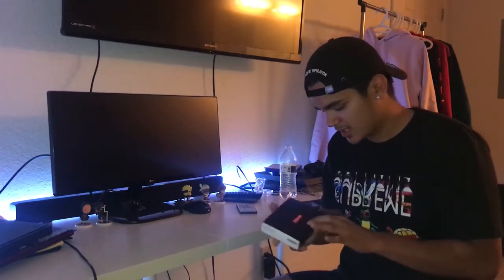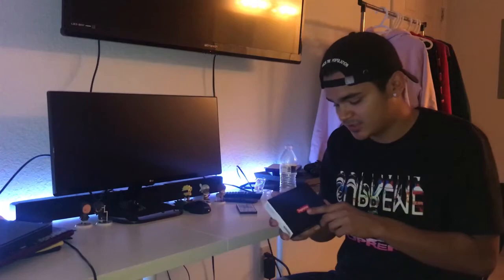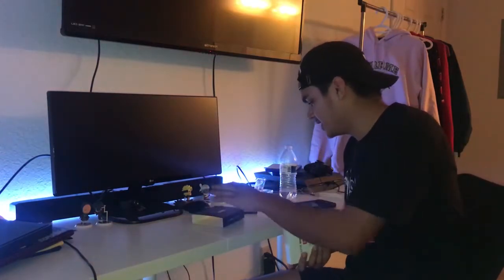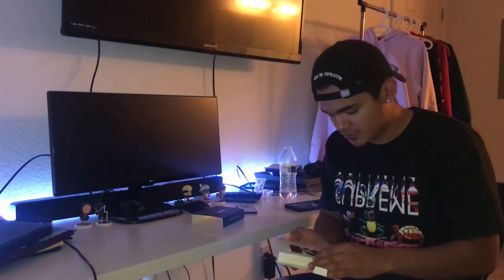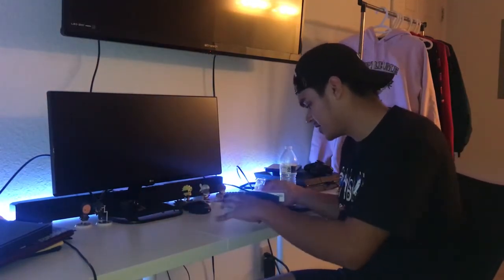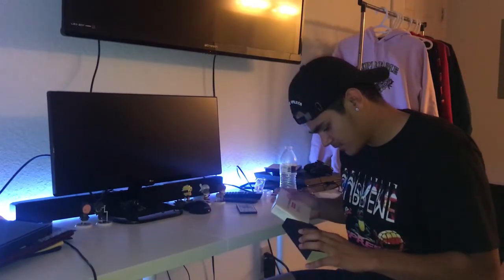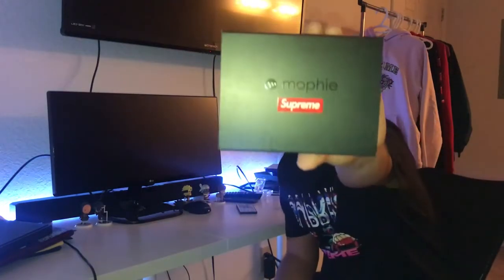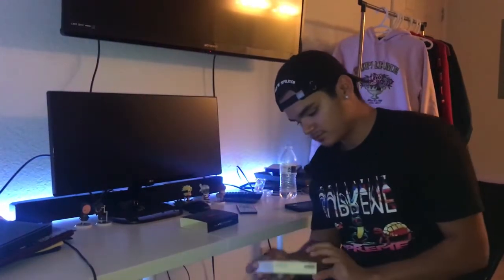Alright, so what I got from last week's drop was the Supreme and Mophie 10K portable charger. I got it fairly easy because I think everybody was going for the yellow puffy jacket with the Supreme stripe on the back. But yeah, so my bad, guys. I gotta show y'all first. Then it says Mophie Encore Plus 10K.